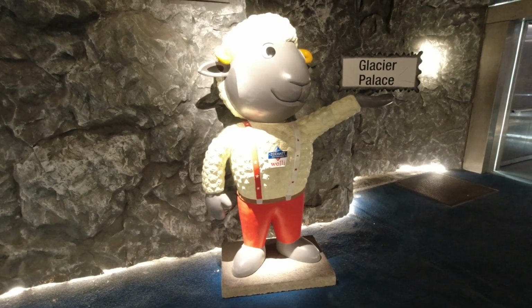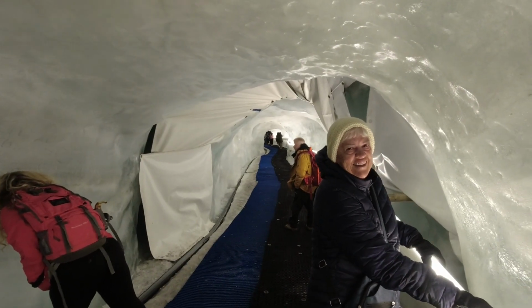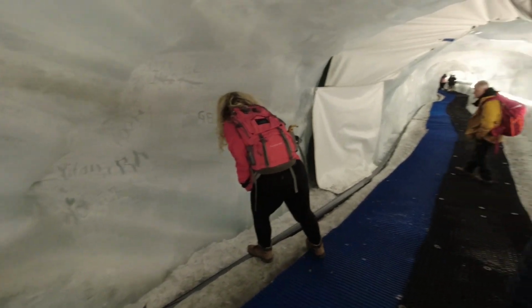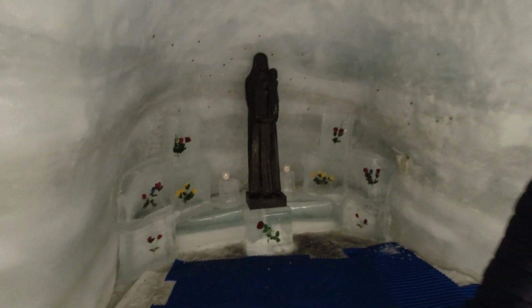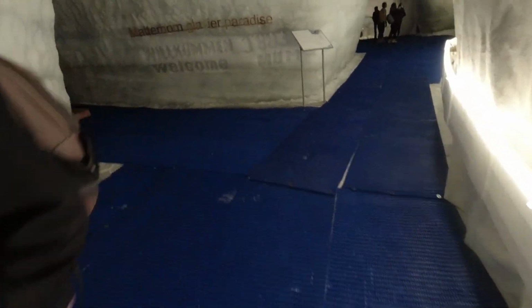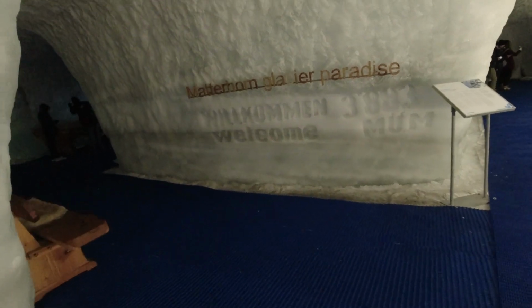An elevator took us 50 feet below to Glacier Palace, where a tunnel in the glacier leads to several ice sculptures. It was a unique but very cold experience. They had a blue floor mat covering the ice to prevent it from getting too slippery. It helped some, but the ice was uneven under the mat, so we had to walk very carefully.